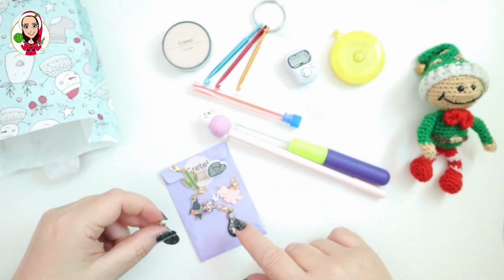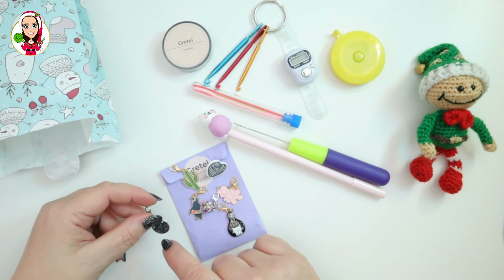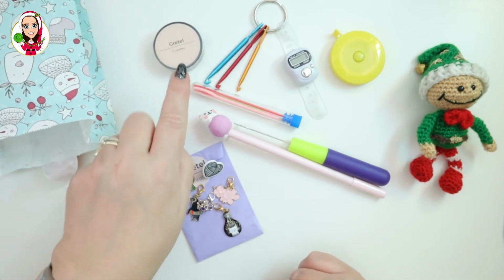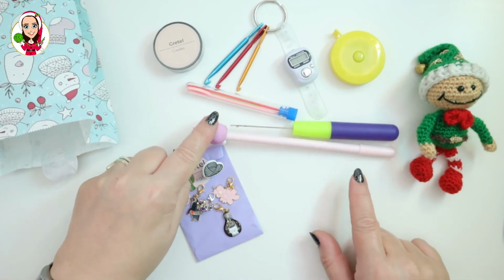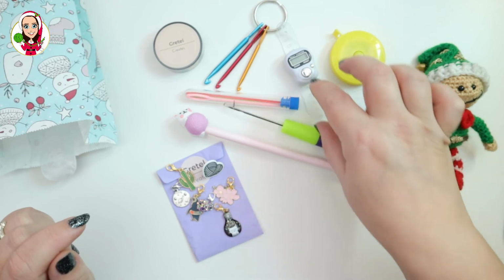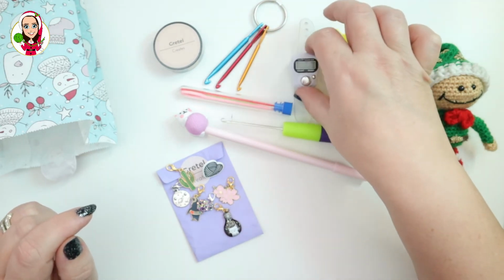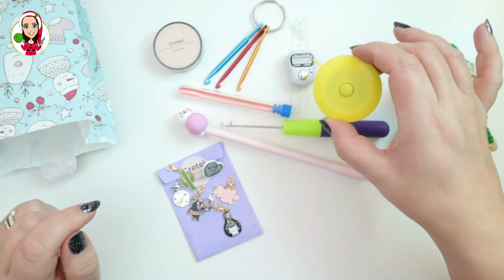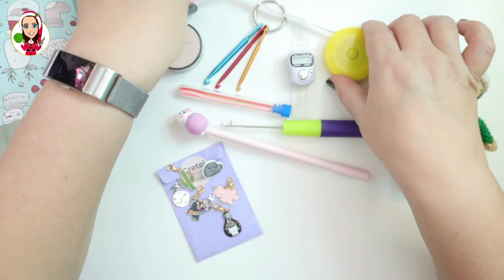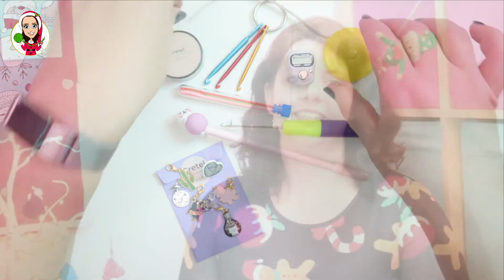So there we have. So that's 1, 2, 3, 4, 5, 6 stitch markers here. Plus the washi tape, the crochet hooks, the yarn needles, the pen for writing my fabulous patterns, my latch hook, my electronic tally counter, and the tape measure. So that is really lovely.